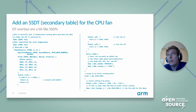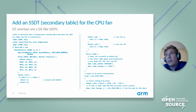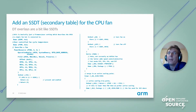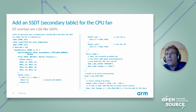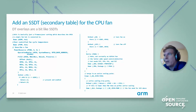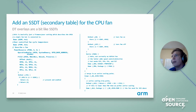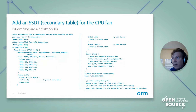And so SSDTs, which are secondary tables, which DT overlays are a bit like them. Basically, they insert into the ACPI namespace. And so this is a similar thing where we just take over a GPIO pin and we're toggling a fan on and off as the temperature threshold is met, which you can see down here. The active cooling tripping point is configured via the firmware, and it's actually a user menu.